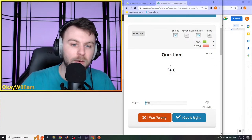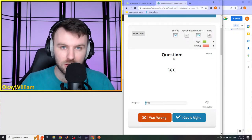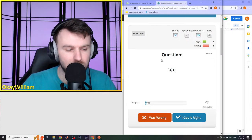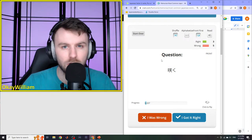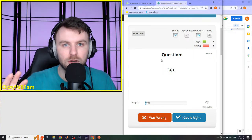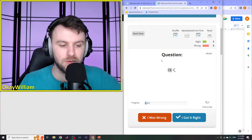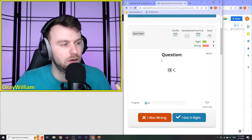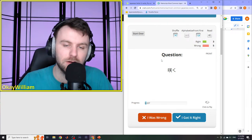If I say I am reading a book and I'm talking about me being the person reading the book and I am the important part of that, I might say watashi wa hon o yomu. I think that's how I would say that. So it would be watashi wa, so me, and then hon, book. O is the object marker, and then we go to the end and we have the verb, which I think is yomu. But that's the gist of it.